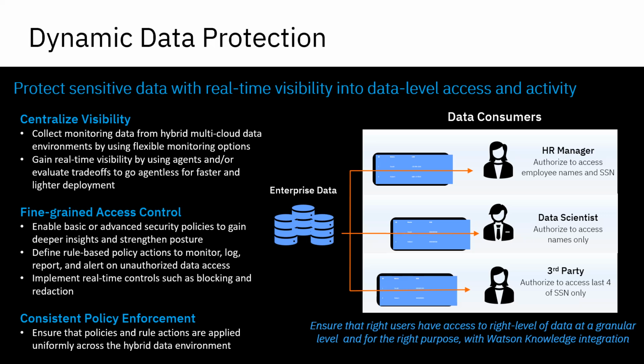Data activity monitoring is done by Guardium through rule-based security and compliance policies. It logs and alerts on unauthorized data access and suspicious activity, and in this case, Guardium policy can block access or prevent malicious SQL commands and enforce data redaction. Guardium protects sensitive data with real-time visibility into data-level access and activity. It provides both agent-based and agentless methods for monitoring data sources. It supports multiple monitoring methods under categories based on the type of data source and where it is located: in the cloud, on-premise, and so on.